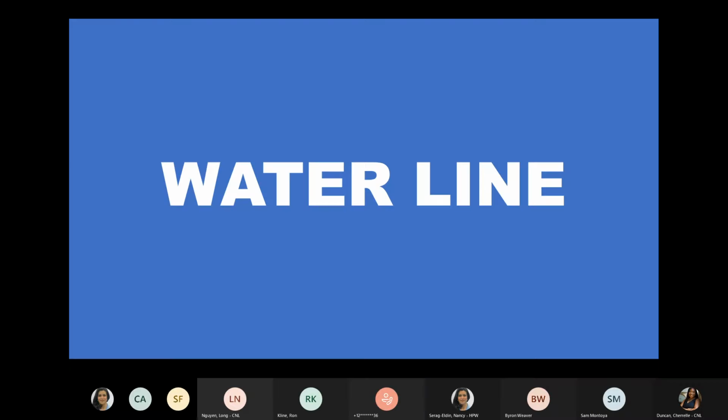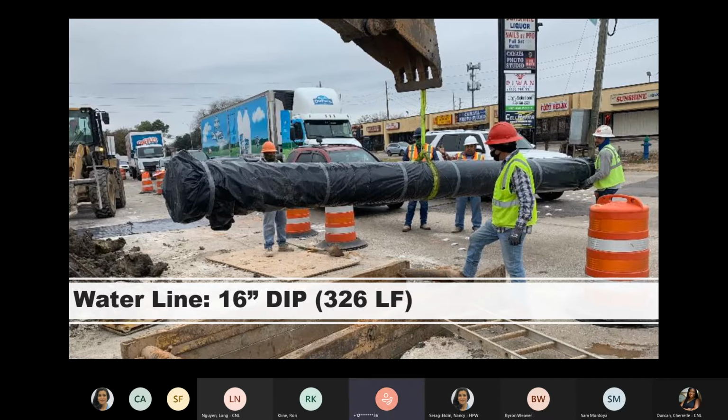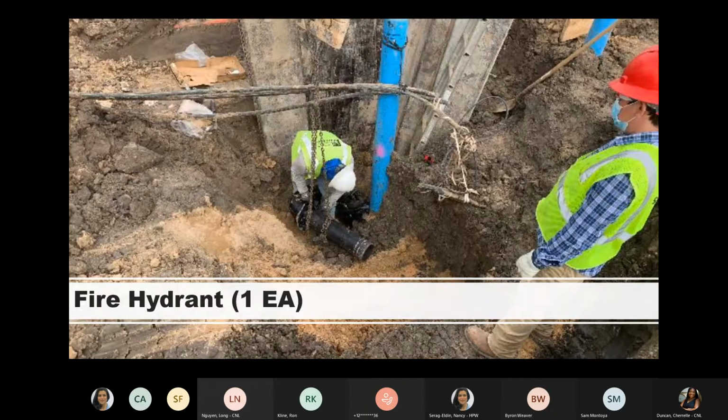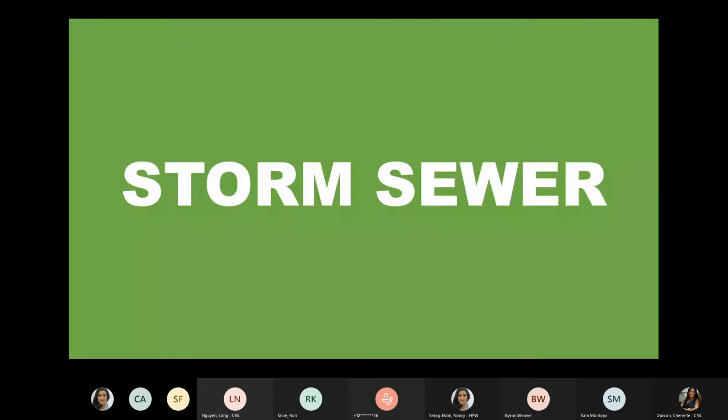5D, yes. Okay, so as far as the water line, what was accomplished in March was the installation of 16-inch water line, 326 feet. We installed 1 water meter service connection. We still have to install the other one because we can't do Y connections anymore, so we have to install a second saddle and tap at some point. We installed a fire hydrant. Okay, that's the end of water line.